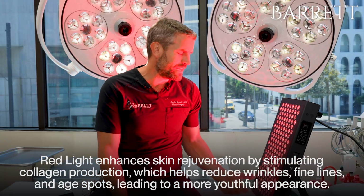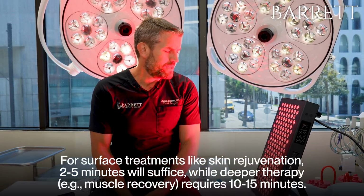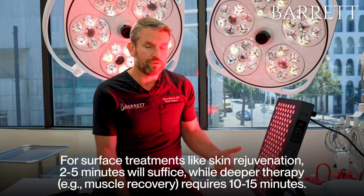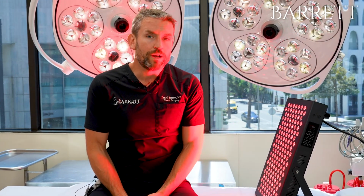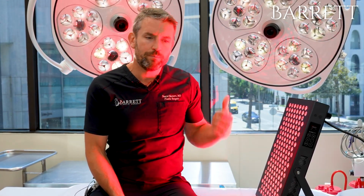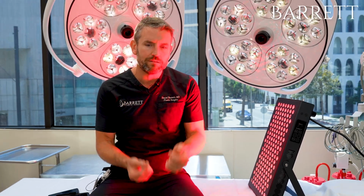All right. I do red light every morning. I do about 10 to 20 minutes, depending on how much time I have. I also do this if I do a lot of exercise and I need muscle recovery. It's also great for chronic pain. So if you ever have back pain or neck pain, put this panel on for 10 minutes. You'll instantly notice a relaxation.